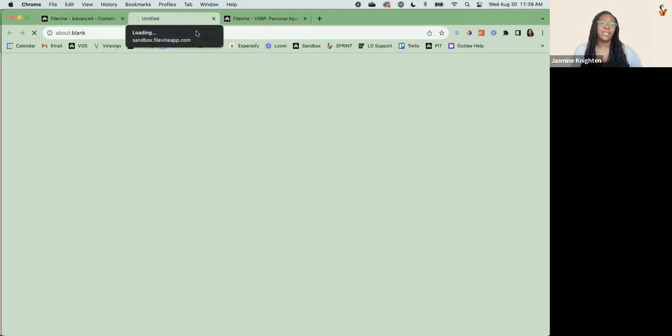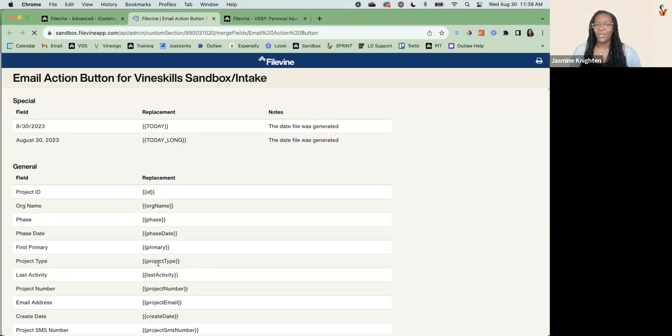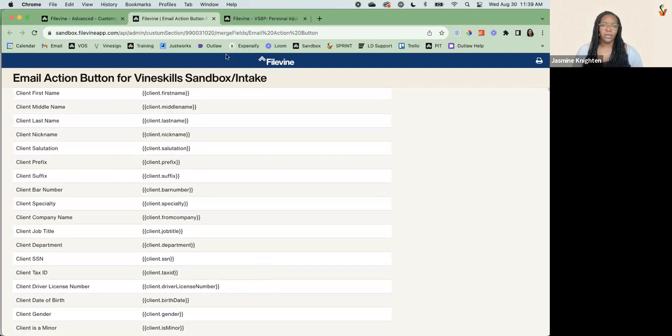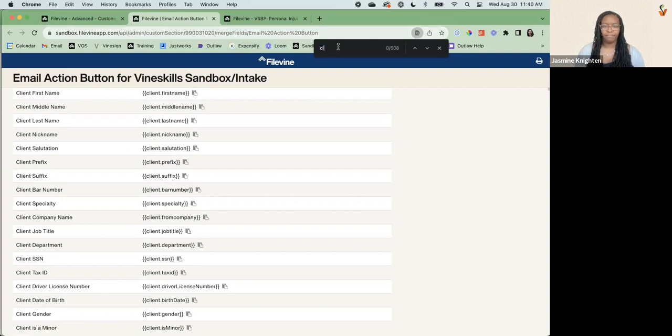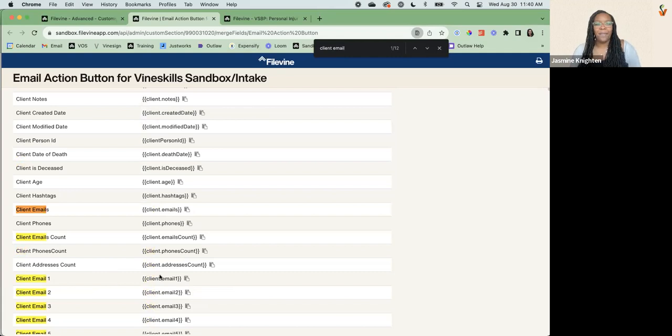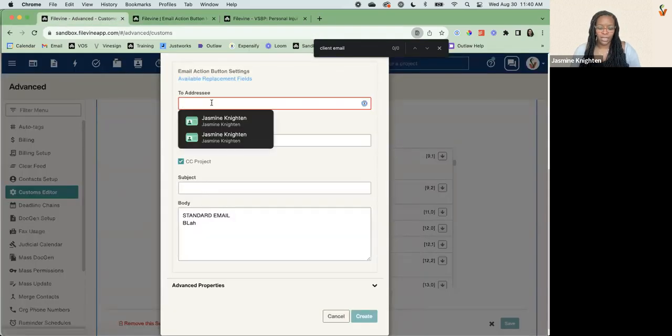It'll open up in a new tab similar to your DocGens. It's a ton of codes located here. It's, again, very similar to your DocGens, where this is very, very tiny. So you may want to use that Command F to find the fields that you're looking for. So I'm going to go ahead and do that to find my client's email. We'll give it a second to think. It's populating, it's thinking. And then I can select which email that I want. Copy, again, similar to your DocGen codes, and paste in here.